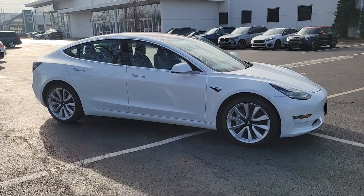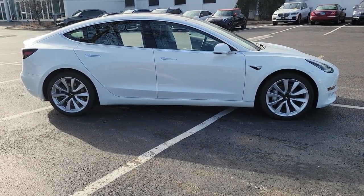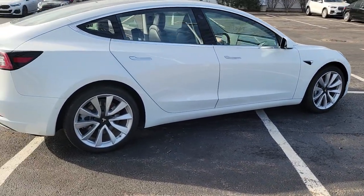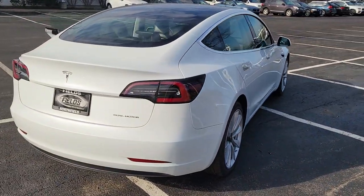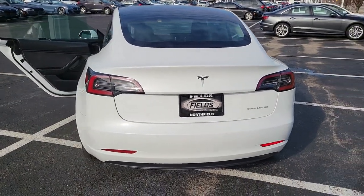Take a moment to check out the 2018 Tesla Model 3. With less than 30,000 miles on the odometer, this vehicle provides excellent value. Drive boldly into the future in this surprisingly affordable Model 3. Crisp, quick, and ultra-modern, its impressive range and advanced safety and infotainment features make every journey comfortable, efficient, and stress-free.